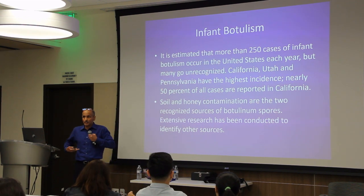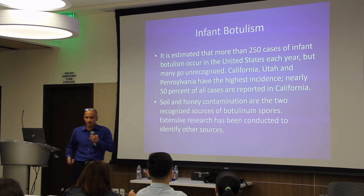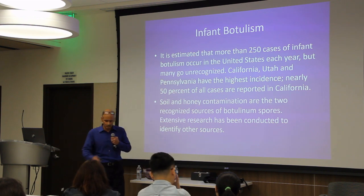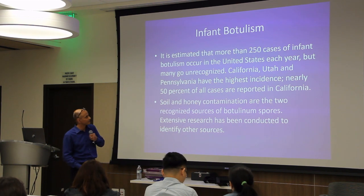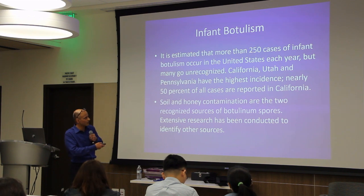We have an entire microcosm of bacteria that live in our guts that prevent this from happening, but babies don't. So if babies get the spores in their guts, they can get botulism, the disease. And that's why you're not supposed to feed honey to babies, even today. There are something like 250 cases estimated in the US every year.